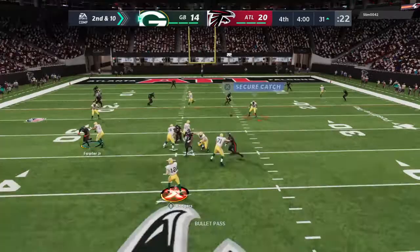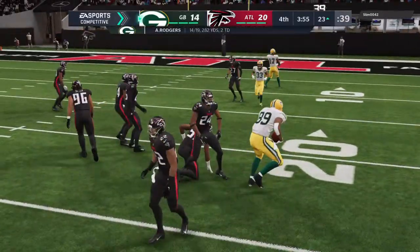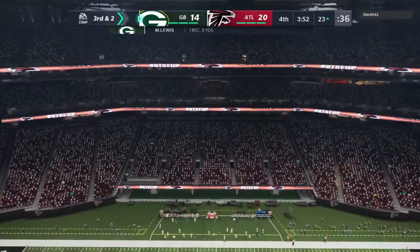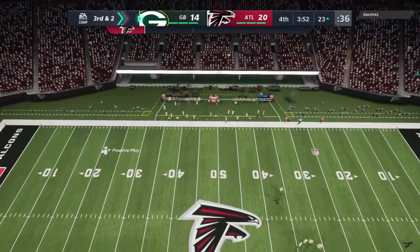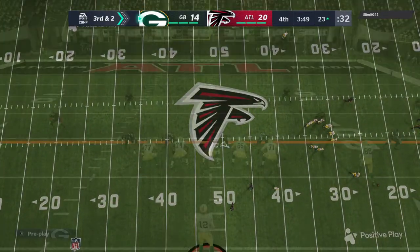Rodgers will try again on 2nd down. And this is caught. Mercedes Lewis with a grab. That'll leave them with a 3rd and 2 coming up. They got 8 yards there. They gave up the completion there, but this is what zone defenses count on, catching the ball and not much run after the catch.